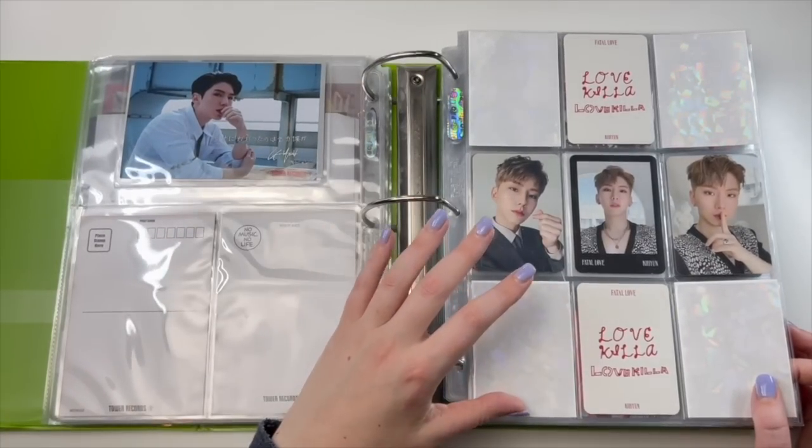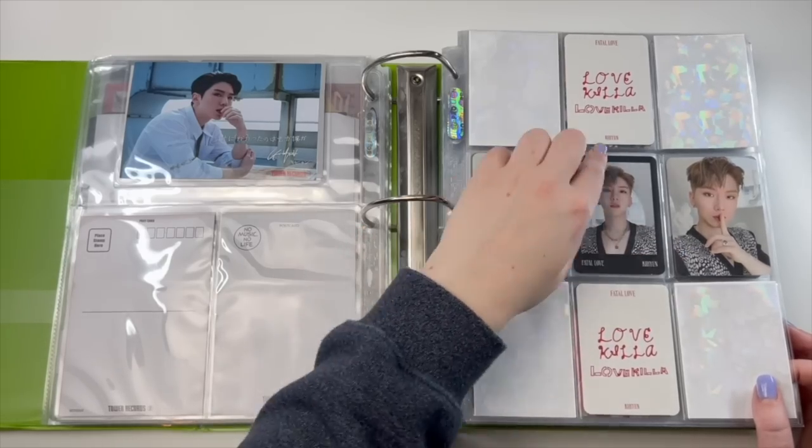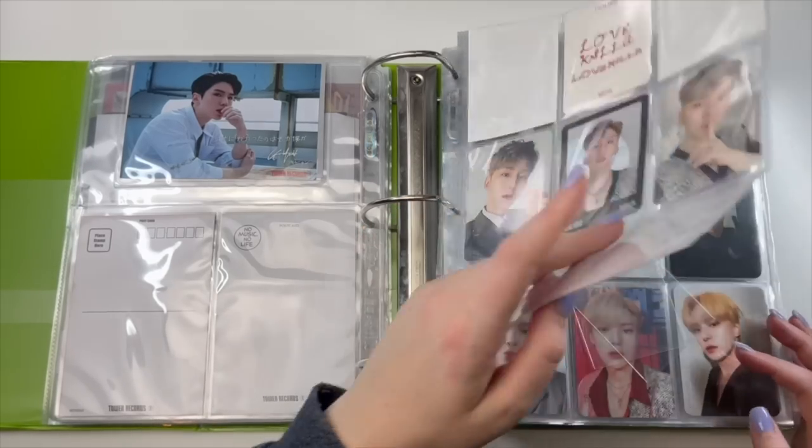This is for Fatal Love, Love Killa, Kihyun's broadcast cards, and I have 2 of his broadcast stickers because it looks nicer that way.